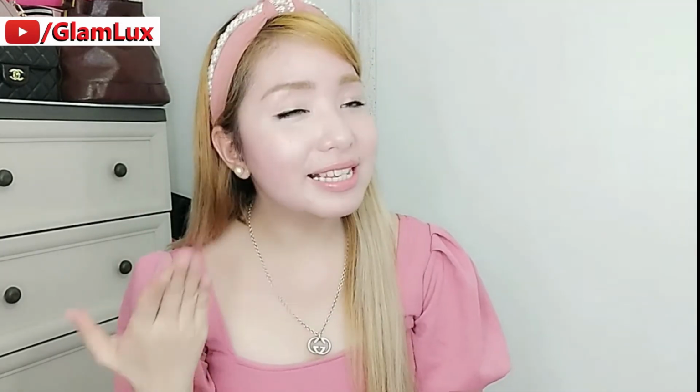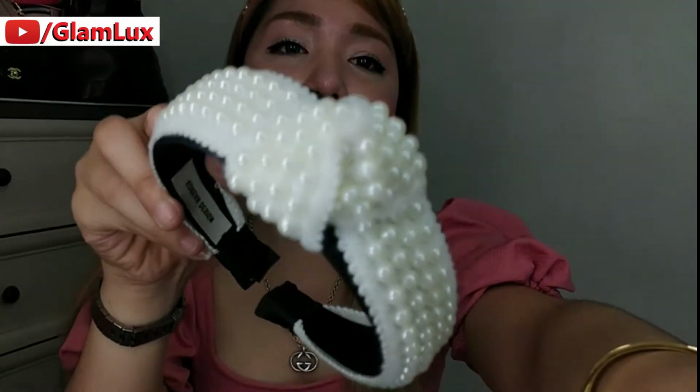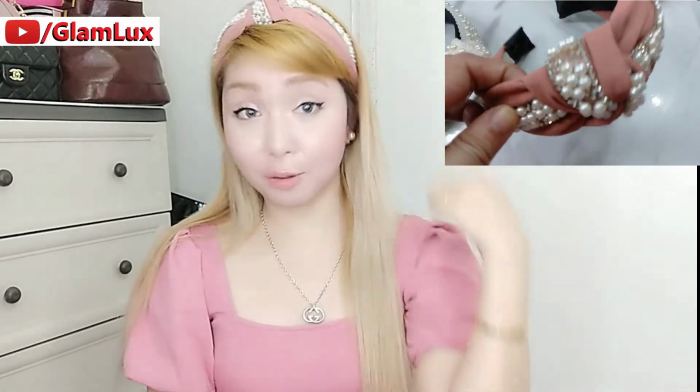So yeah, this headband, see, I bought this at SM department store for 199 pesos, and look guys, it will give you an instant glammed up look. I like the design, so cute. And then I bought another one for 199.75, color white. So this is how it looks like, full of pearls. I will use this if I will wear white dresses. So this one is for pink dresses.